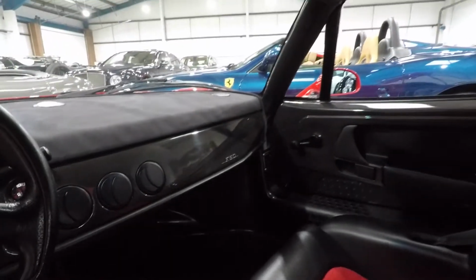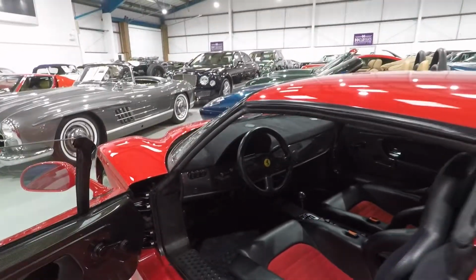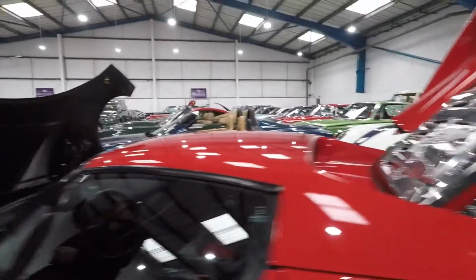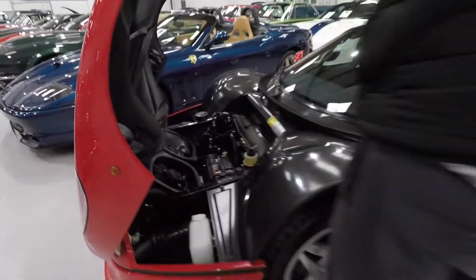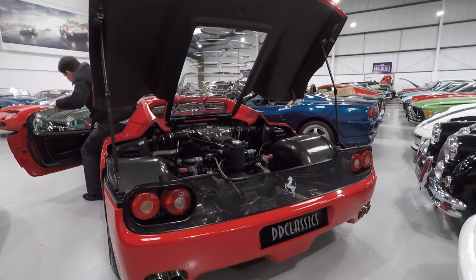No stereo, doesn't need one. You've got plenty of sound coming out of the back. Talking of sounds, let's see if we can find the keys to this one. Sorry, I didn't realise it was going to be so much trouble for you. Okay. Alright, let's hear this fire up. This should be quite a treat.